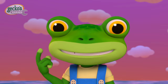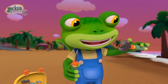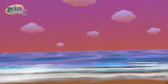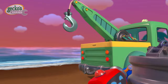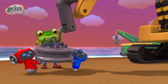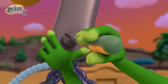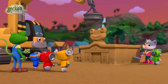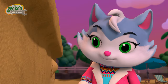What tools do we need? Wrench, screwdriver. Gecko's garage, time to fix. Gecko's garage, let's fix this. A magnet instead of spades and hands will pull the keys through the sand. We'll attach this magnet to Eric's arm to reach the keys without doing harm. Eric's arm will help us reach the keys hidden underneath this beach.